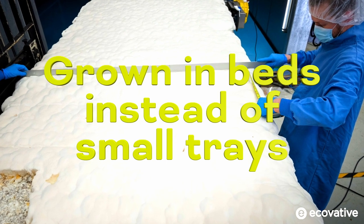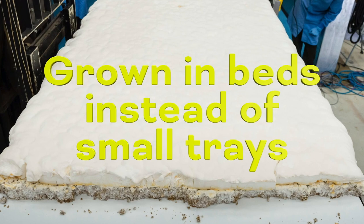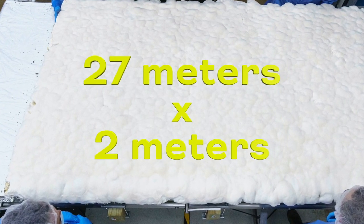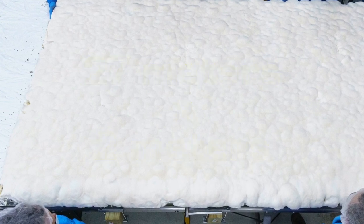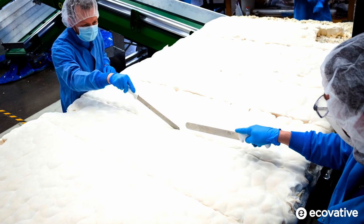Rather than growing in tray-based systems, which limit hide size, we grow forager hides in large beds to produce hides upwards of 27 meters in length and 2 meters in width. These larger hides lead to greater efficiency when processing these products into consumer goods. Our air mycelium platform yields 100% pure mycelium hides in just 9 days, the fastest in the industry. This means more square feet of forager hides can be grown per year than with our first generation technology.